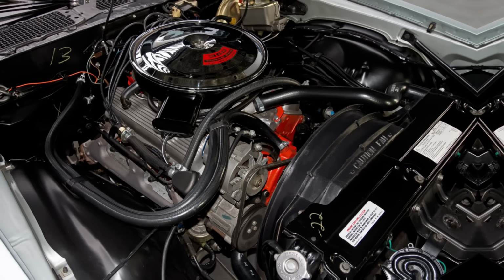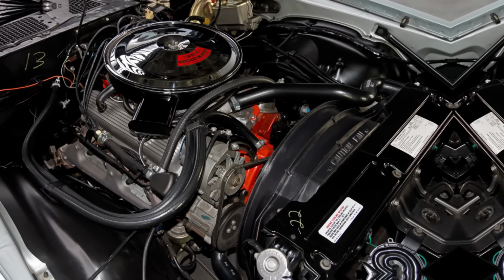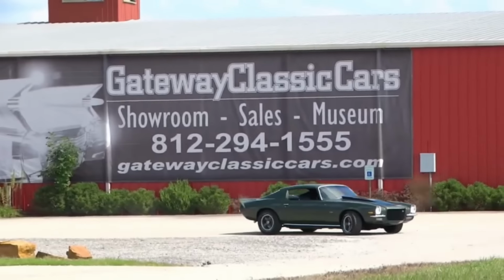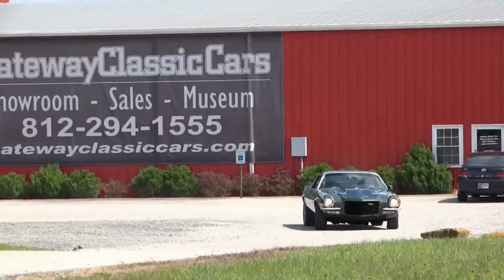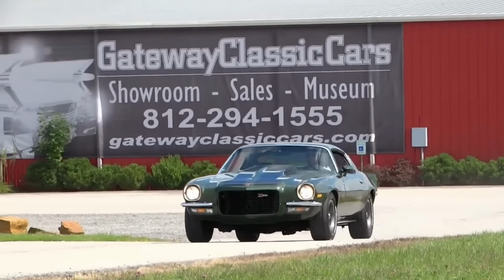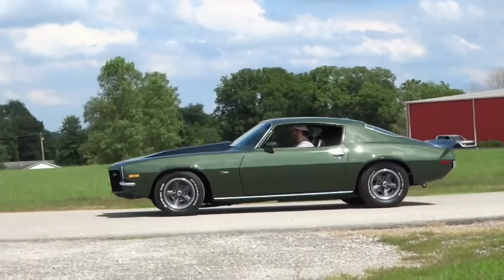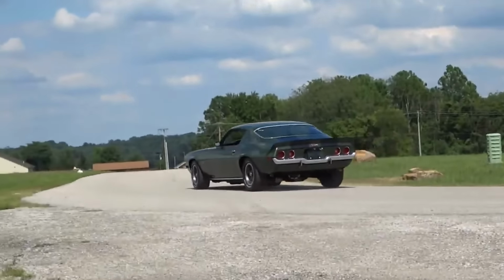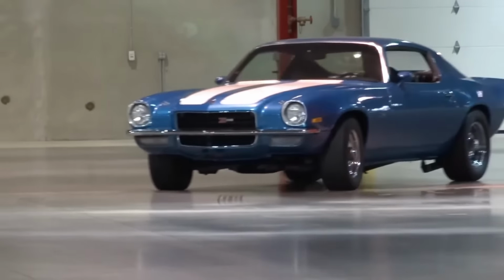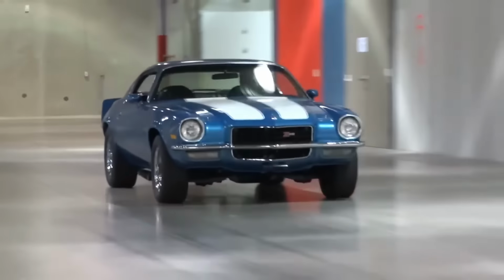What was most impressive was its high-revving nature, reaching 6,000 RPM, something uncommon for most muscle cars of the era, which typically favored low-end torque. This high-revving personality made it a true track toy. In terms of performance, the 1971 Z28 could hit 60 miles per hour in 6.4 seconds and complete the quarter mile in about 14.2 seconds.